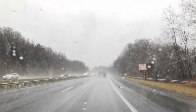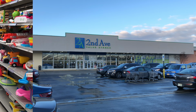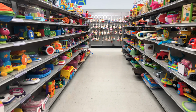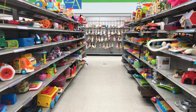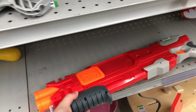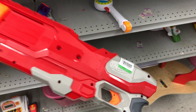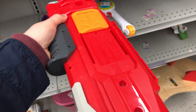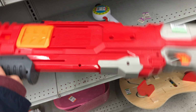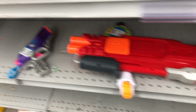Let's go out and do some thrifting. All right, here we are at the first store on this wet, rainy day, and we're gonna go ahead and see a double breech right here. I don't come across these too often. They have a really cool look to them, but it's $4.99. Unfortunately, the design of it, you have to each time put in 2 darts, so I'm gonna go ahead and pass on that. But it's cool to see it.